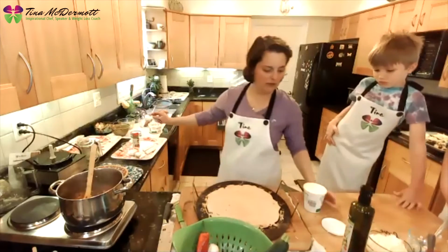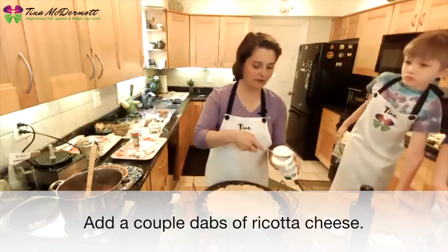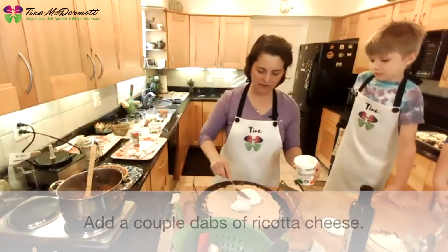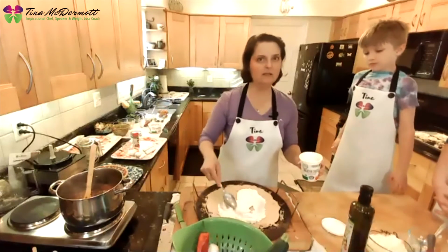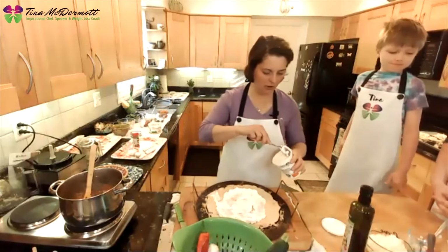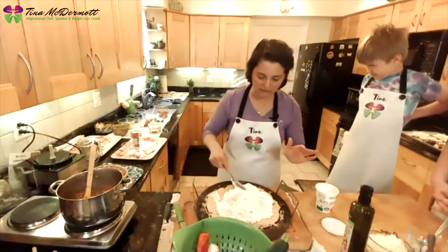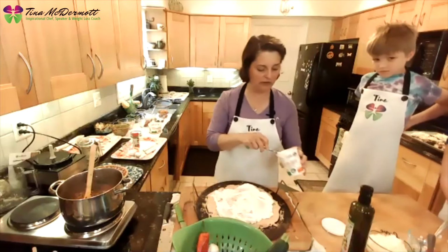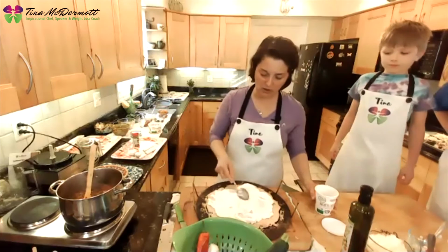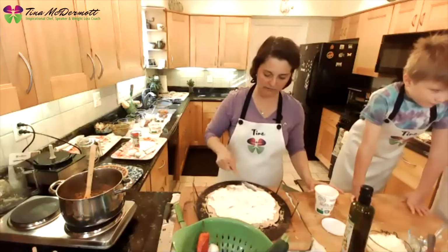Mine is going to be Italian style, some ricotta cheese. So here we go. I'm going to put a little bit of some blobs of ricotta cheese and spread. I love a white pizza, but I love all pizzas. I love them all. Just like Martiel, she likes them all. I love ricotta cheese on my pizza. So forgive me as I blob it on, because it is so good and yummy and delicious and perfect.